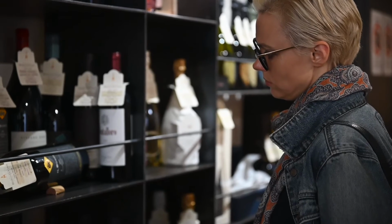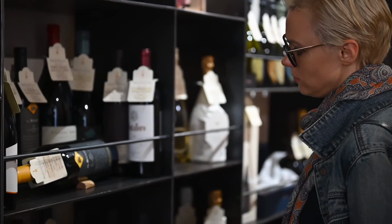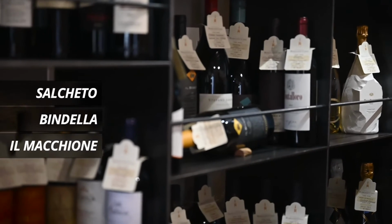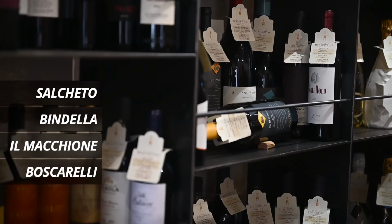Avignonesi is also one of the world's largest biodynamic producers. Other estates that are worth trying include the organic and sustainable producers Salcetto, Bindella, Il Macchione, and I cannot forget about Boscarelli. Likewise, Val di Piatta and La Braccesca are worth mentioning.